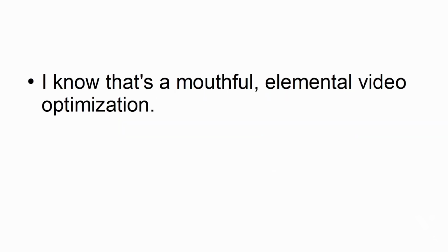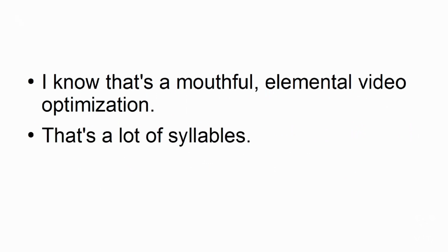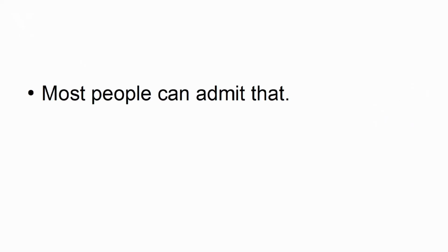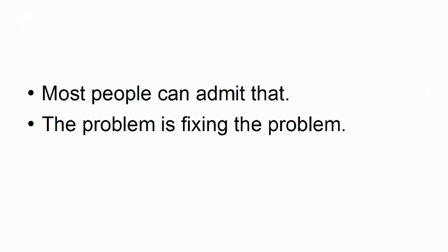Why is elemental video optimization so important to your profitability? I know that's a mouthful. Elemental video optimization. That's a lot of syllables. However, it's also extremely important. You have to understand that when people produce marketing videos, they know full well that the vast majority of their videos are going to fall flat. They're not going to do the job that they were made for. Most people can admit that. The problem is fixing the problem.